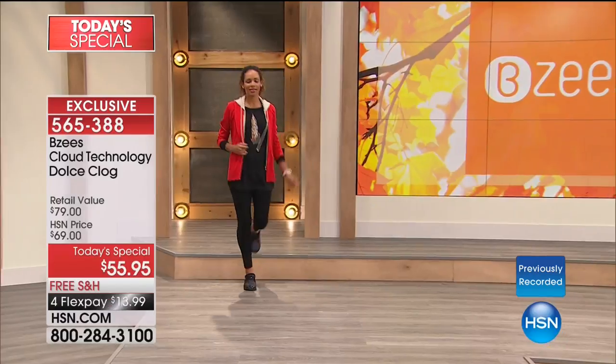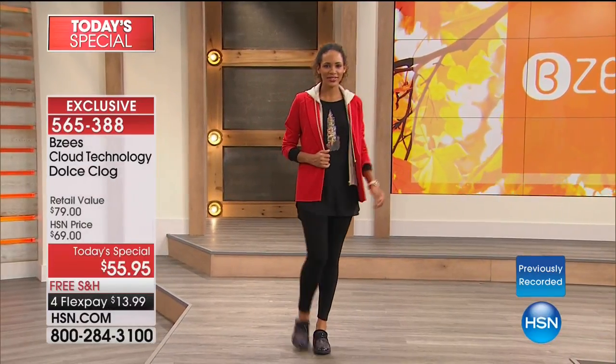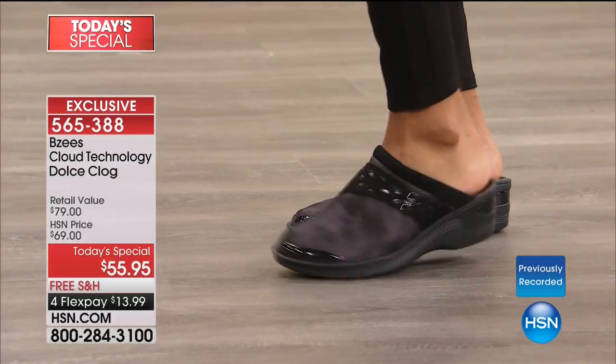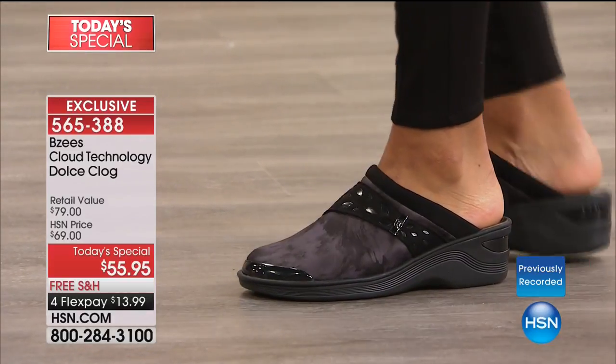You sink it a little bit, just if you're worried about maybe turning on your heel or on your ankle or something like that, if you have foot problems. This is the slide-on, the modern mule for you.